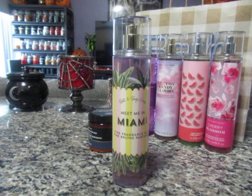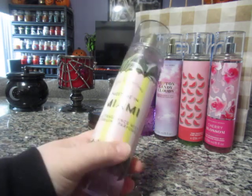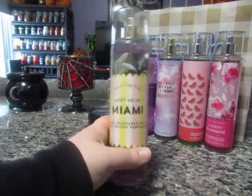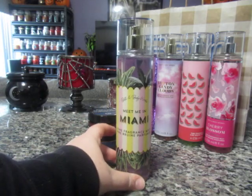I do like unique fragrances from Bath & Body Works, and this one was actually released during the winter SAS, and I finally picked it up. And I absolutely love the packaging. I love the stripes. It just very much reminds me of the Golden Girls, actually.